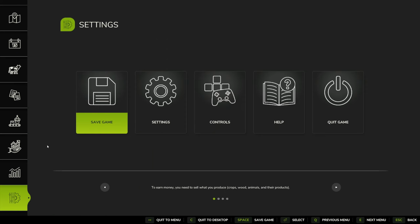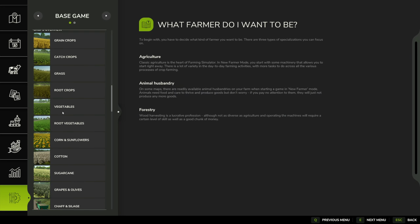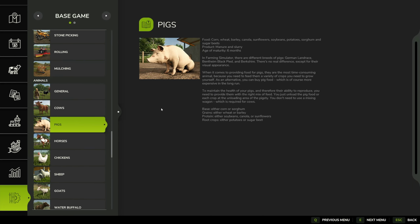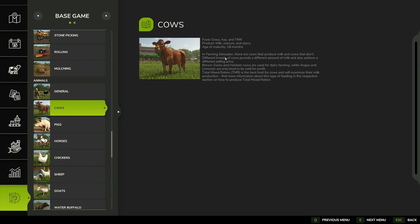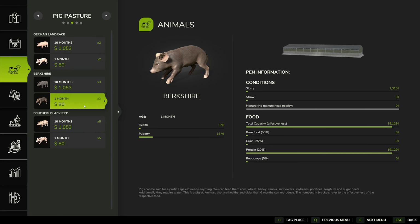Then, actually, does it tell me in here? It might tell me in here. We'll look at pigs. Well, maturity's 6 months. I don't see any sort of thing for like the exact time when they're max price. Which I don't even think cows really say. It says 18 months for maturity, but I don't think that's when you sell them. So I'll keep an eye on it, see when they kind of max out.